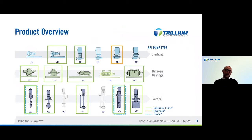DEP specs. Begemann is another historical brand founded in the Netherlands more than 130 years ago and now owned by Trillium Pumps Italy. To further enlarge our coverage, thanks to the cooperation with Floway, another Trillium Flow Technology brand, in this case based in the US, we have also enlarged our coverage for the VS1, VS6 vertical turbine pumps.